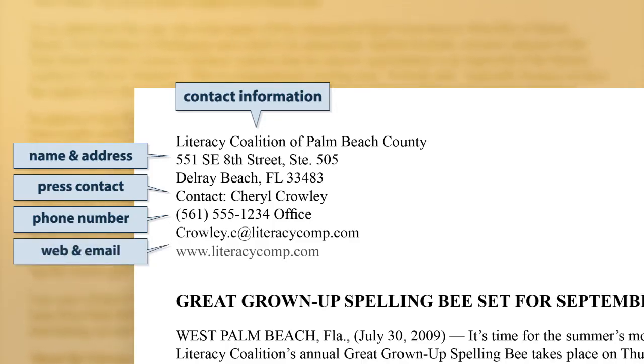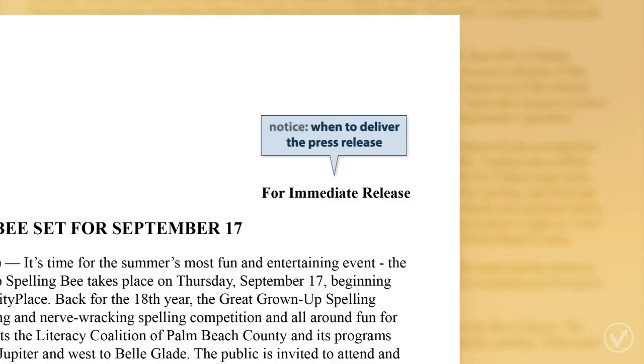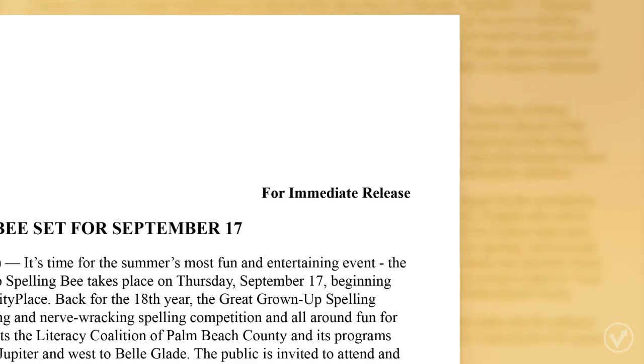Press releases should include when they are to be used. If you want to delay your release, you should include for release after and a date. If you want the news spread immediately, put for immediate release at the top. It's important to note that journalists are under no obligation to honor this date.